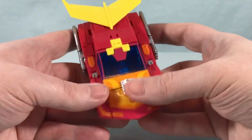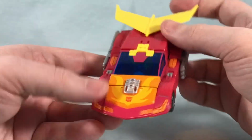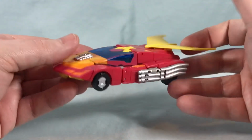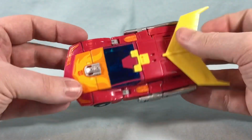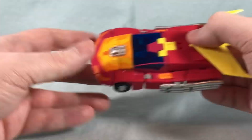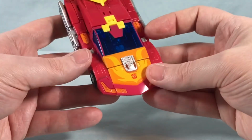I mean, I just love this absolutely ridiculous futuristic race car. I just think it's super fun. I love the stylized look to it. It's just absolutely one of my favorite alt modes. And it's also kind of why I like Hot Rod more than Rodimus Prime. I just love this alt mode so much more. And as a kid, I just watched the movie over and over again because it was the only way to see Hot Rod, because he's only Hot Rod in the movie. But I just really love what they did with this figure. I think it looks really, really cool.